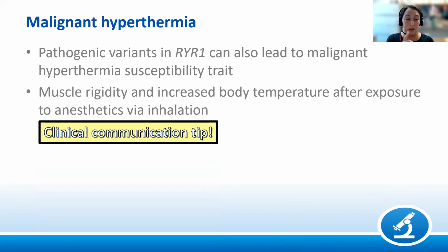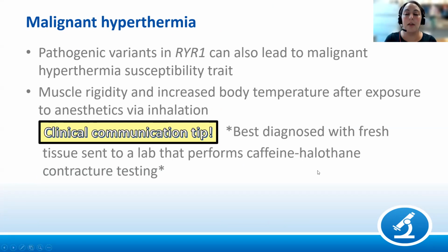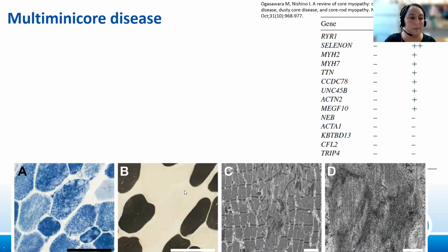So here's the clinical communication tip for malignant hyperthermia, because this is going to happen if it hasn't already happened to you: it is actually diagnosed with fresh tissue sent to a lab that performs a caffeine halothane contracture test. You cannot diagnose malignant hyperthermia on a muscle biopsy that's sent to you. That has to be done at the specific lab that does this test, and fresh tissue has to go directly to that lab. Unfortunately, there's a little bit of misunderstanding among some neurologists about this, and they'll send muscle biopsies and say, please evaluate for malignant hyperthermia, but we can't really do that. We can look for other forms of RYR1 disease, but not malignant hyperthermia.